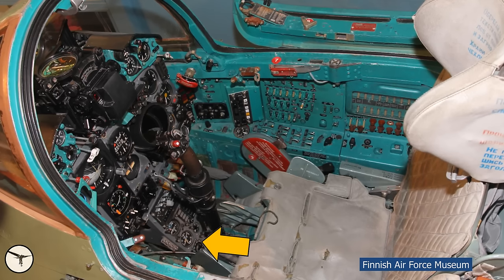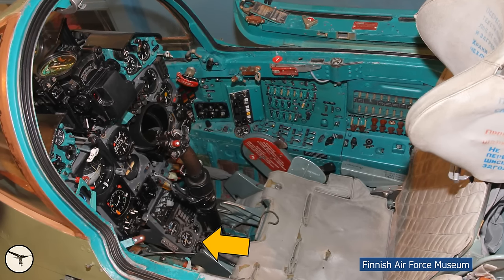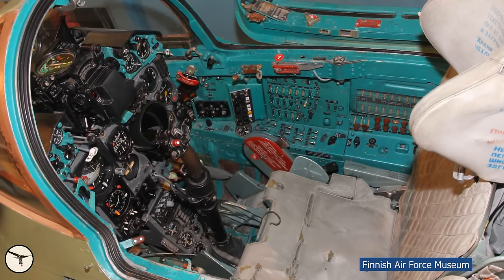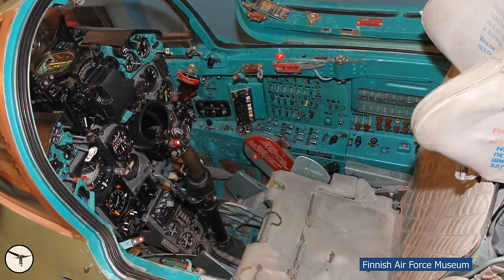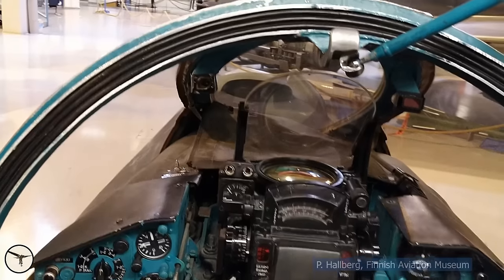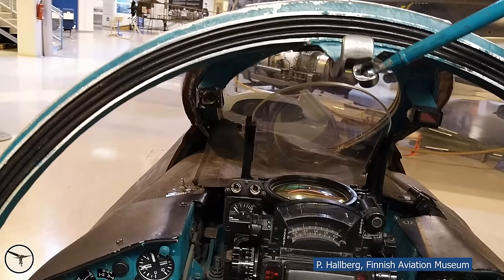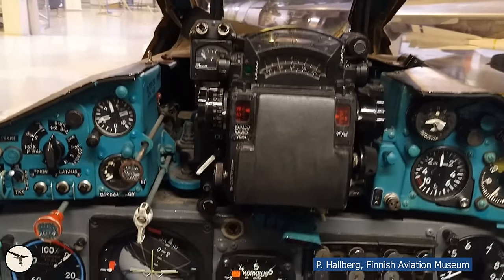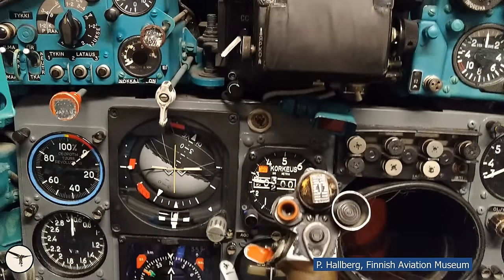And there are instruments behind the control stick all the way down to the floor level. They are indications for many systems like engine oil pressure, brake pressure, battery capacity, and cockpit pressure. At the top, we have a head-up display, the HUD, with a ton of controls for targeting. On the windshield frame, there are two lights that warn against high angle of attack. And now, let's take a quick glance around the cockpit before we start with the details.